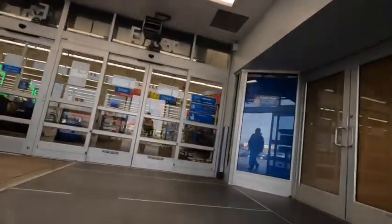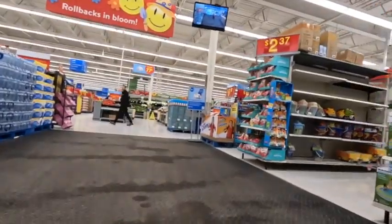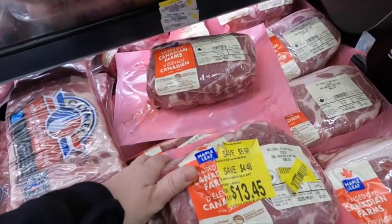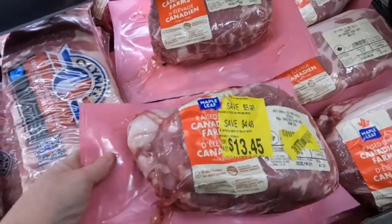Okay, one stop down, $68 and change at Sobeys. So I'm going to stop for some fuel, and then we're going to Walmart. One more thing to get. Pork shoulders in here for $10 off, and it's vacuum sealed, so I think we're going to grab that for the stock up.